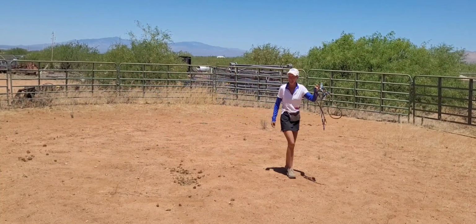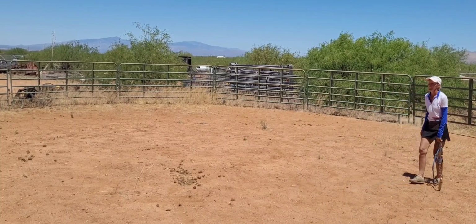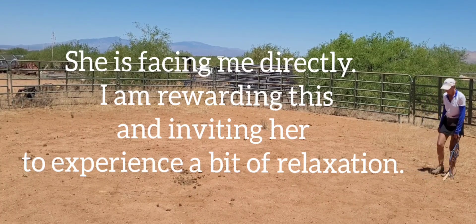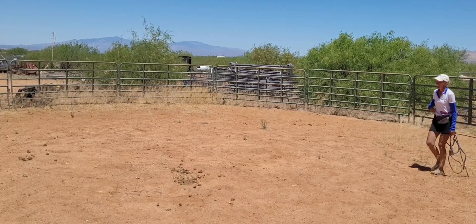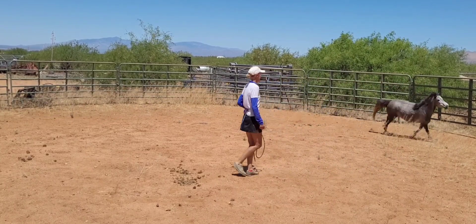Sometimes horses, she may have been chased around in a round pen quite a bit. I have seen this with horses. Oh, here she's stopped and is facing me. So now that's good. And I'm even backing up even more to show her, look, we're just hanging out. This is so great. Now, let's see, what am I doing? Oh, she decided to run.